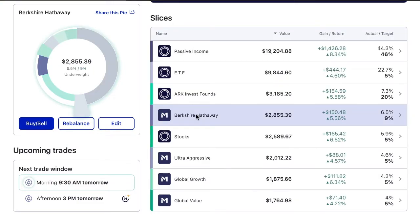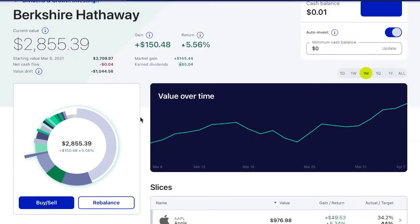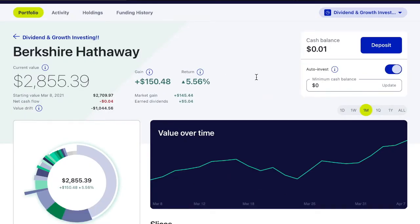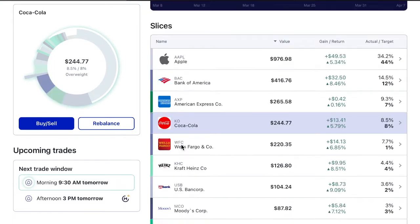If we look here, we look at the Warren Buffett pie. This is the Warren Buffett pie. In the past month, I've earned $5 from this pie. But look at this. Look at all the companies that are in here.